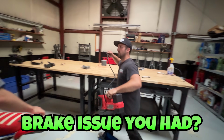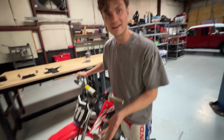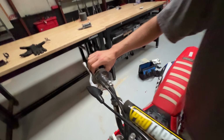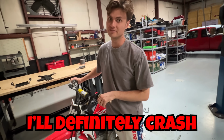Remember that brake issue you had? What's wrong with the front brake? It sticks a little bit. If it gets stuck, it'll make me slide out and crash. I'll only use back brakes. If I use the front, see how it stays stuck. I have to push it back out. And if it stays stuck on a turn, it'll... If it gets stuck on a jump, even worse, I'll definitely crash. Be careful, be careful, be careful, Carter! All right, let's take this thing out.